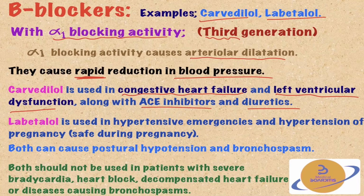Labetalol can be used in hypertensive emergencies and hypertension of pregnancy. Labetalol use in pregnancy is safe, so labetalol is safe during pregnancy. There is a mnemonic for medications that can be used during pregnancy. We're going to discuss them later on.